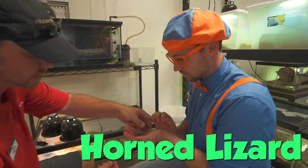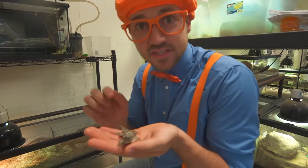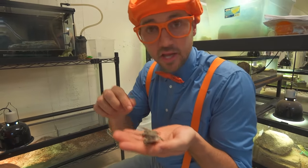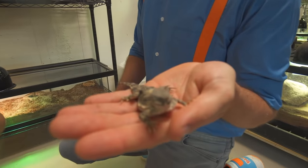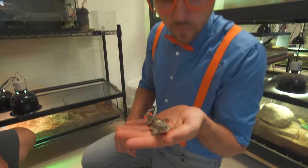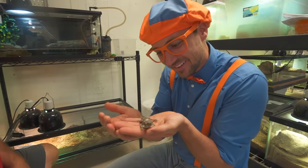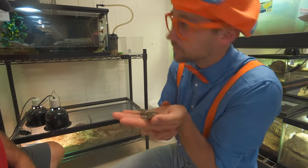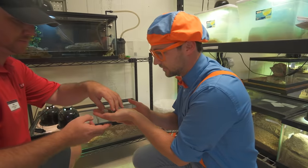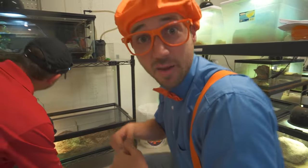Okay. Okay, thank you. Whoa, look! This is a horned lizard. Check out its horns. Wow. He's so cute. Oh, just hanging out. Okay, well, thank you very much. You're welcome. Okay, there you go. That was awesome. Good job. Let's go.